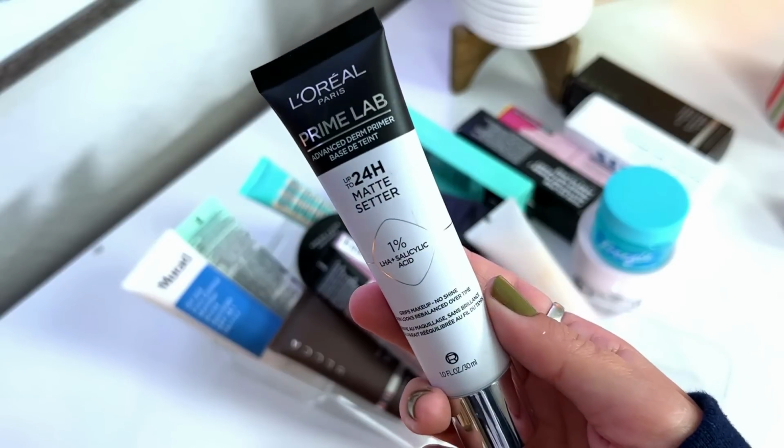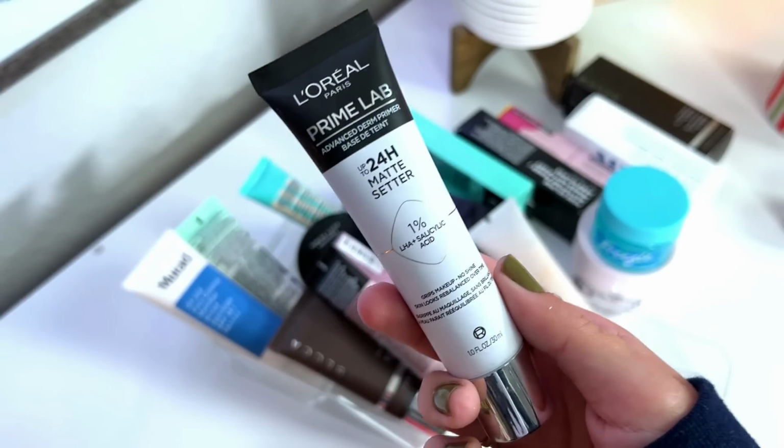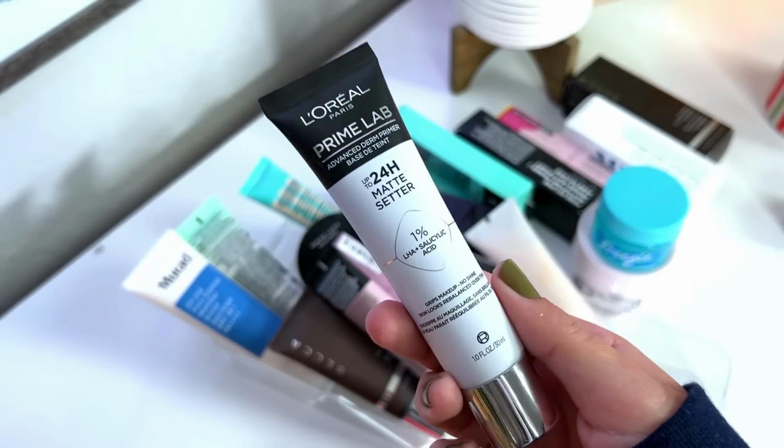Then we do have the L'Oreal. This is the 24-hour matte setter. Honestly, I do not like this primer. I felt that it did nothing for me. I used this like 2 or 3 times. I can't get this to work, so I'm going to go ahead and declutter this one.